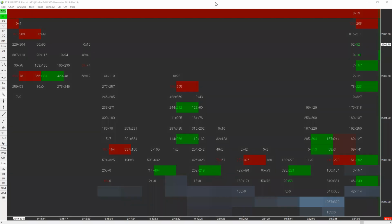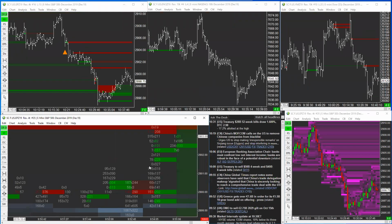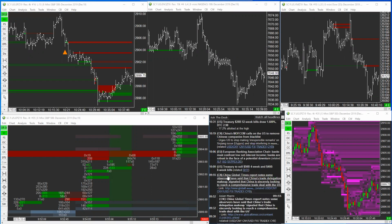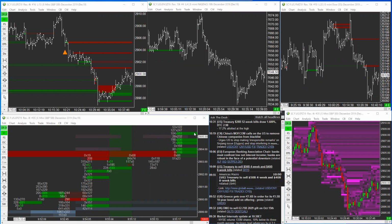And the other thing I'm going to talk about real quick: I'm searching around to unmute my mic, and Dave's on the mic, and he says, hey, that's a little bullish. It was this comment from the China Global Times that came across at 9:55 that helped run us up that second leg. What was that? Well, that's a relief rally. They said China's trade delegation signaled that China is sincerely looking to reach a comprehensive deal. That's a reactionary type trade.